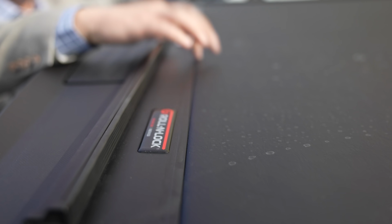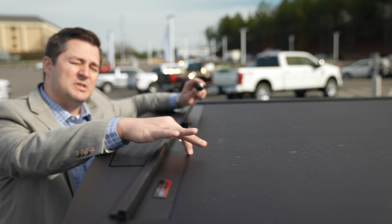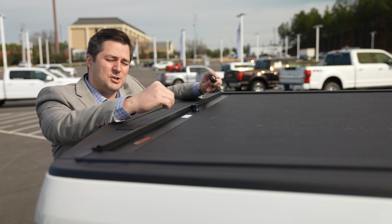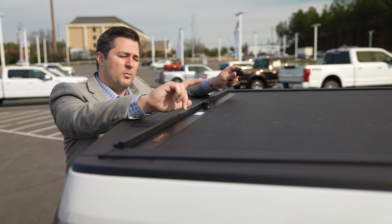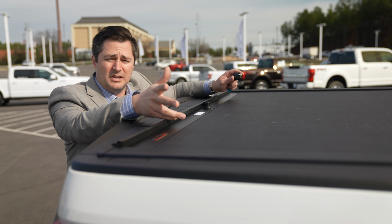So once again, probably I would say this is our number 2 selling bed cover. The number 1 is going to be that trifold, and I think the reason for the hard trifold bed cover from Ford is just because it's a little less expensive.